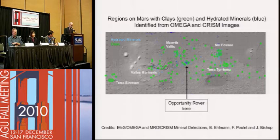Janice Bishop, a CRISM team member from NASA Ames Research Center, Moffett Field, California, and from the SETI Institute in Mountain View, California. Ray Arvidson, the Mars Exploration Rover Deputy Principal Investigator and CRISM team member, from Washington University in St. Louis, Missouri. And our third speaker will be John Callas, the Mars Exploration Rover Project Manager at NASA Jet Propulsion Laboratory in Pasadena.